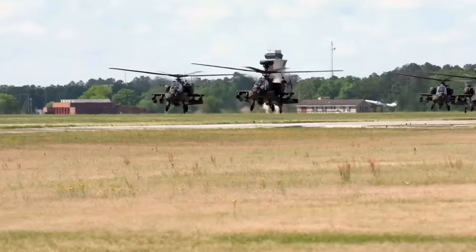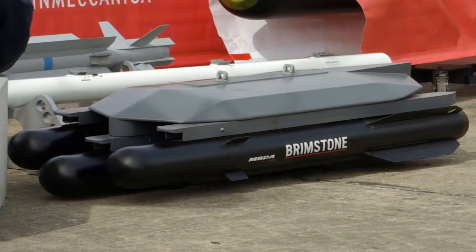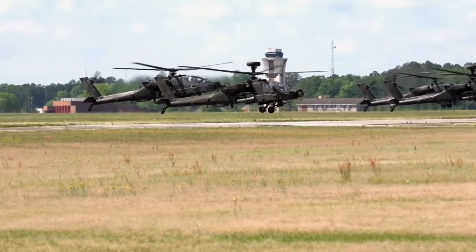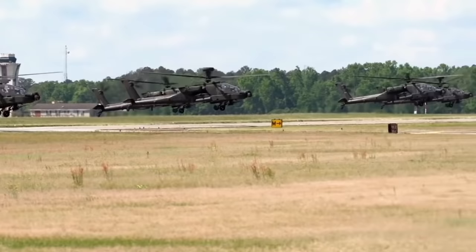So today we are talking a little bit about the Brimstone missile. Yes, once again we are stepping away from gaming a little bit and discussing some of the military topics in the background that have been going on in defense news. Recently I stumbled across an article about the Brimstone missile. If you don't know about it, I will quickly go over its rough features right now, so you can get a broad overview.